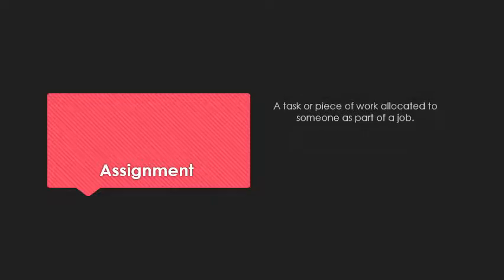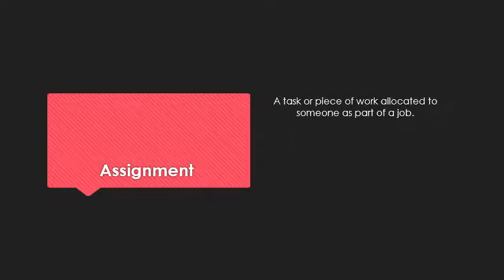Okay, so the first one we have is assignment. So what is the definition of assignment? And that is what you need to do as well. I will give you the word, and you need to find the definition of the word. It can be just a sentence. It can be more than one sentence. It depends on what you know about the word.